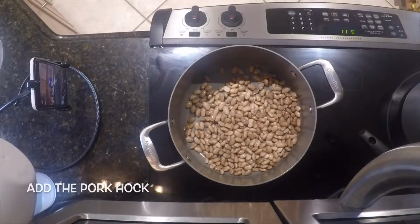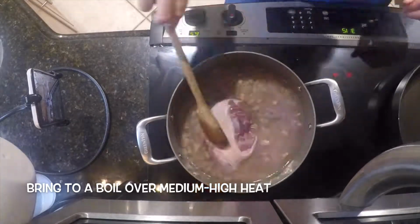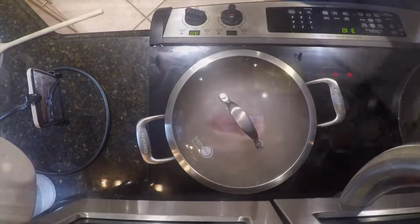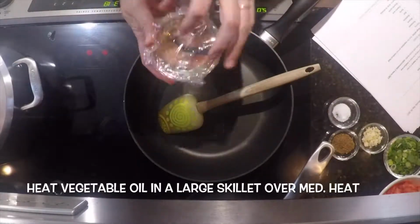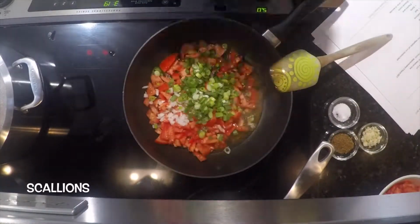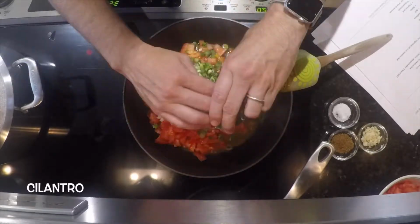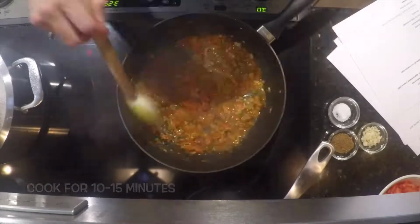Drain the beans. Put the beans in a pot. Add the pork hock and the water. Bring to a boil over medium-high heat. Lower heat, cover, and simmer for 2 hours. Meanwhile, make the guiso for the beans. Heat the vegetable oil in a large skillet over medium heat. Add the tomatoes, chopped onion, scallions, salt, garlic, cilantro, and ground cumin. Cook for 10 to 15 minutes. Set aside.